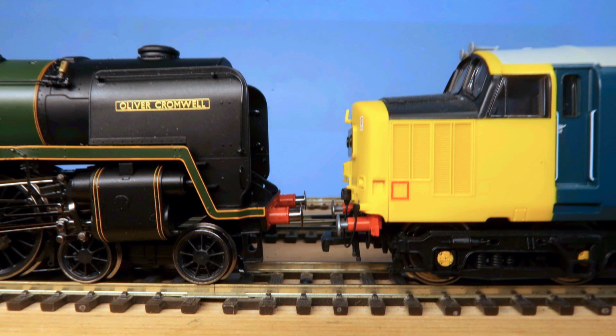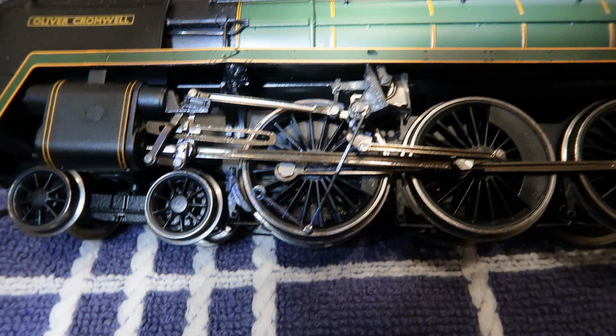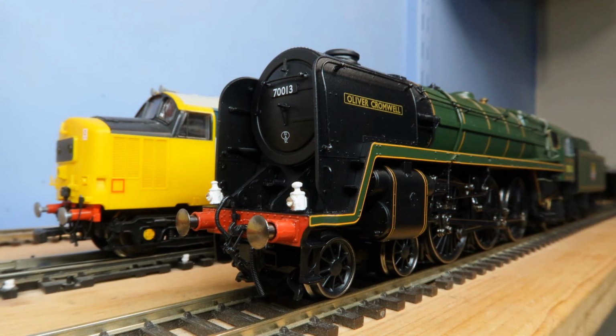The only way to line the buffers up was to tilt the back of the loco in the air. The final straw came when part of the valve gear fell off during my attempt to run in the model. However, I returned the full added crew, so let's take a look at her running.